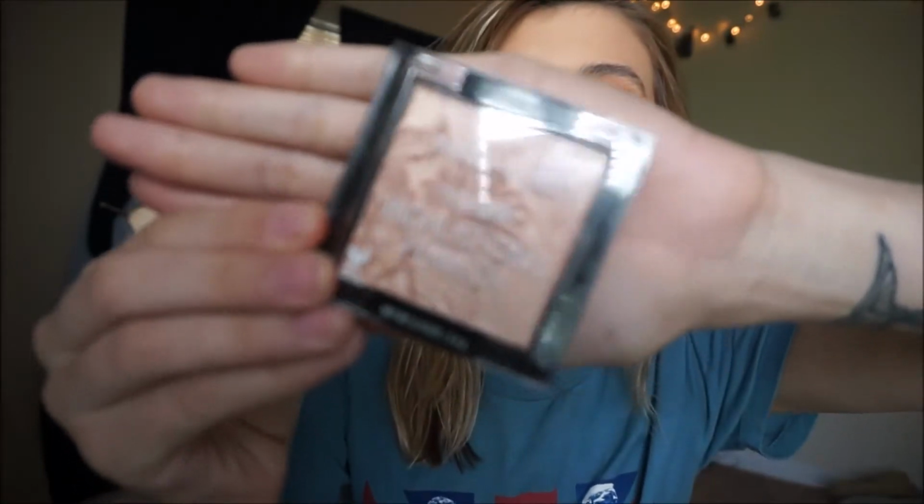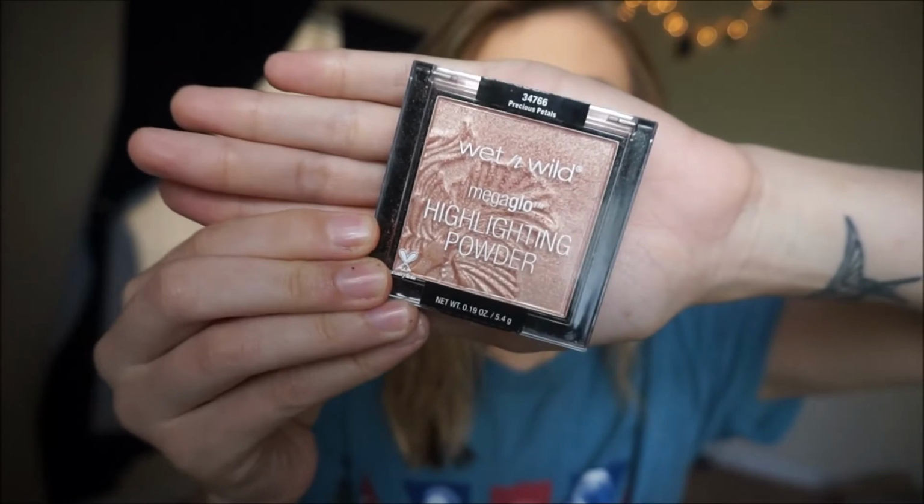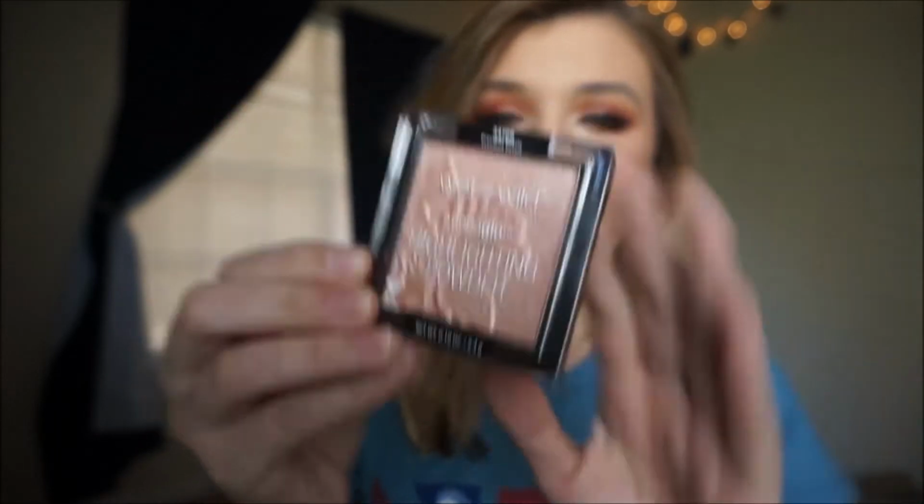My next favorite is this highlight from Wet n Wild, and it's the Mega Glow Highlighting Powder in the shade Precious Petals. This is what it looks like, and it is also really good. It's a few dollars, like $3 or $4. I'll swatch it for you guys. I'm wearing it on my cheeks right now though and on my nose, but I'll swatch it real quick for you guys too, and it's so cute on the inside.